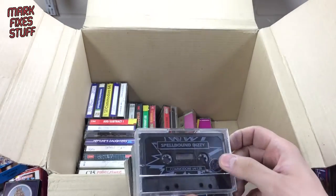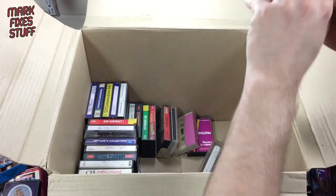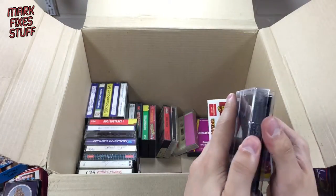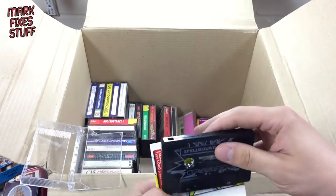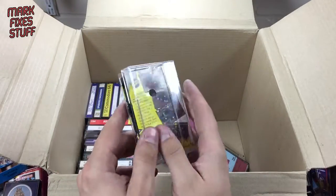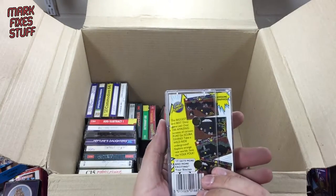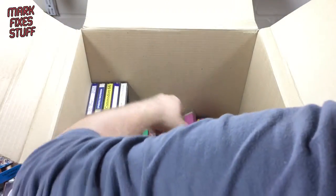No way. Spellbound Dizzy. Huzzah! Up the top with you. In fact, let's do it now. Let's do it right now. Let's get this done before you go the way of your brother and end up all mashed. Okay, Spellbound Dizzy in the case. And that actually looks really nice. It got played a lot actually, looking at it.